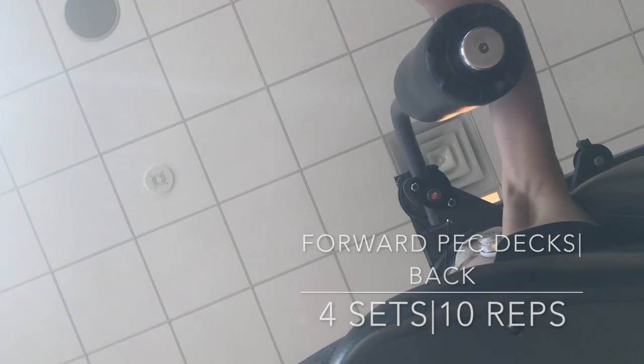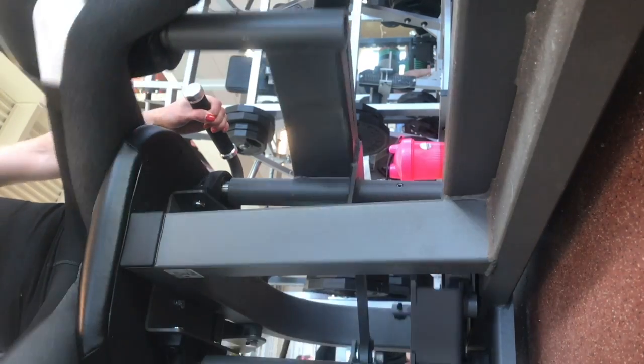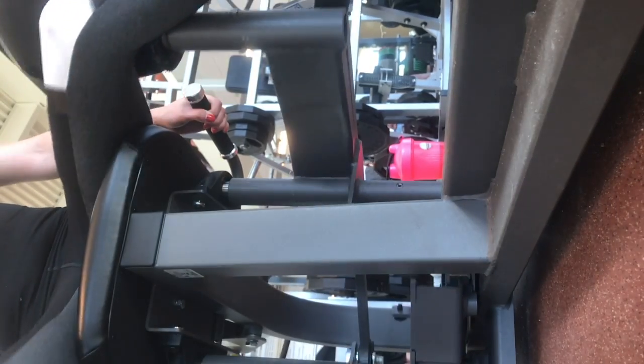And then I moved on to seated pec decks. I went the inwards way just so I could work some chest muscles as well as my back and shoulders. These really burn, and you'll see I sometimes grab my wrist just to hold it there for a second and then release it to get in the resistance again.